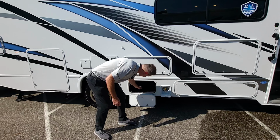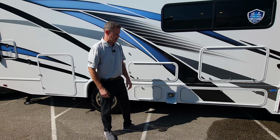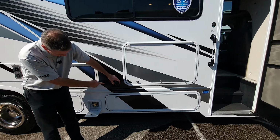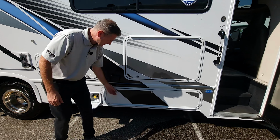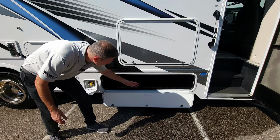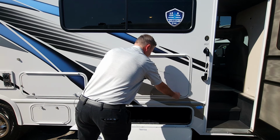Little storage bay down here. Rotocast storage as well. So if you are using this as a party wagon, you can fill that with ice and drinks. Everybody's happy. Another set of plugs right here, GFCI at that. Camping chairs, things that you need a little more length for, those can go right in here. And again, we'll go back to just the tailgating.